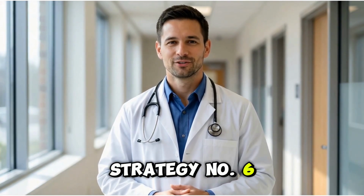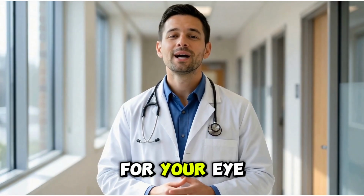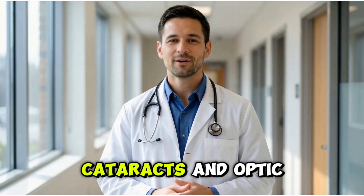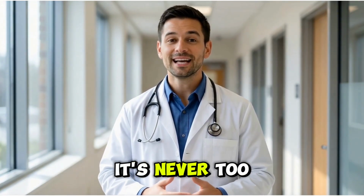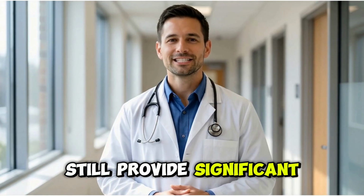Strategy number 6, quit smoking. If you smoke, quitting is the single most important thing you can do for your eye health. Smoking dramatically increases your risk of macular degeneration, cataracts, and optic nerve damage. It's never too late to quit. Even if you've smoked for decades, quitting now will still provide significant benefits.